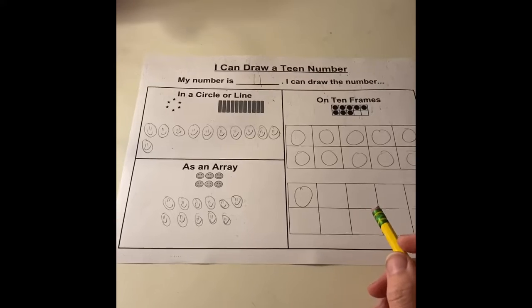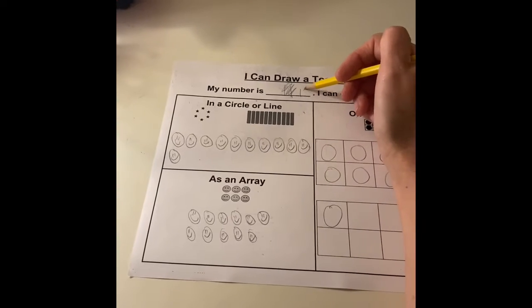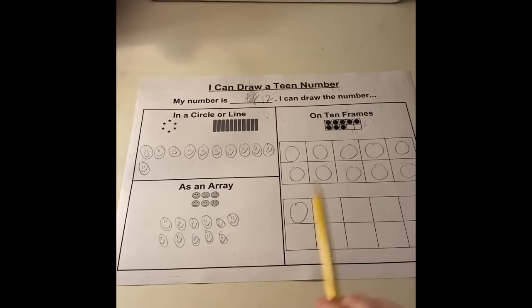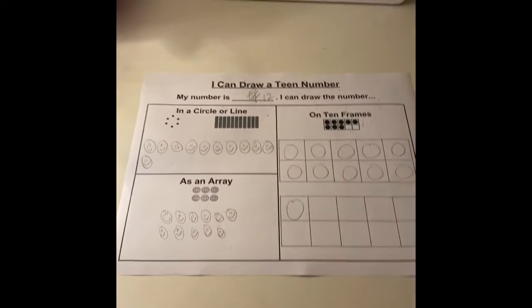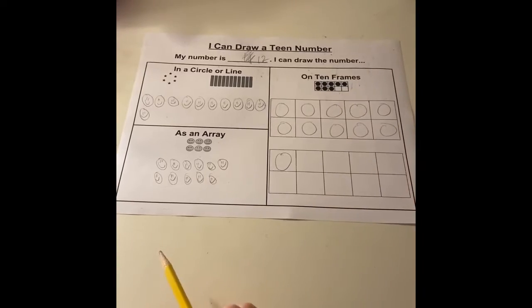So hopefully you did it in pencil. If you did it in crayon, that's okay. You can just cross the 11 out and write the number 12 at the top. And then you're just going to add however many counters you need to add to make it 12 instead of 11. So let's see, how many do you think you're going to need to add to make this 11 into 12? 1, right? Because 12 comes after 11.